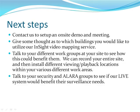What are your next steps if you are interested in this technology? Contact us to set up a meeting at your location. We will bring demonstration software and show you how it works. You should give some thought as to which buildings you would like to record. Talk to your different groups at your site to see how this could benefit them as well.